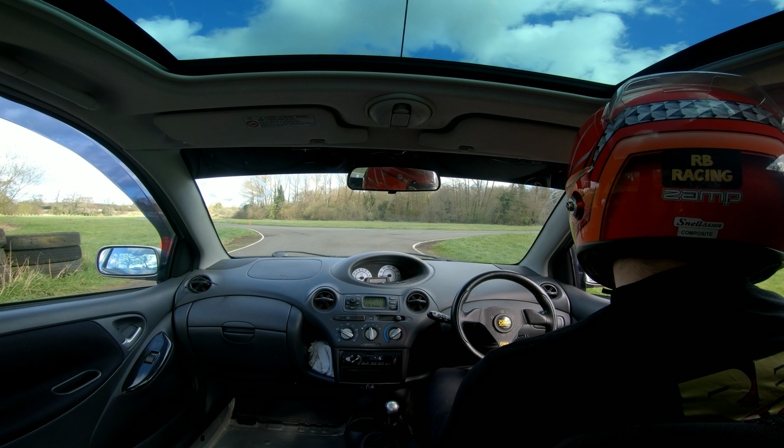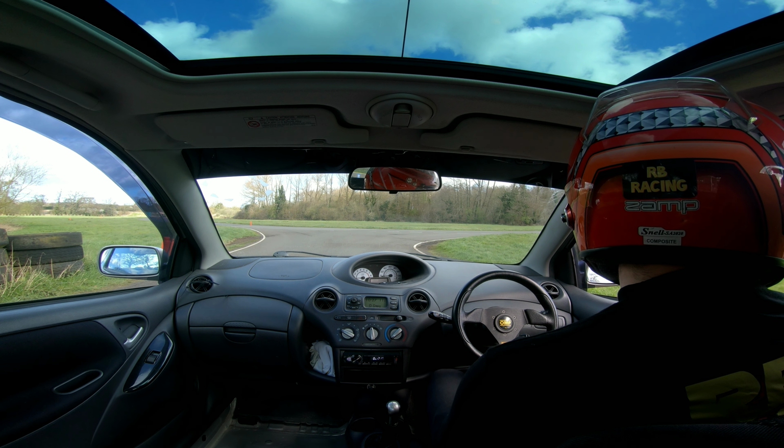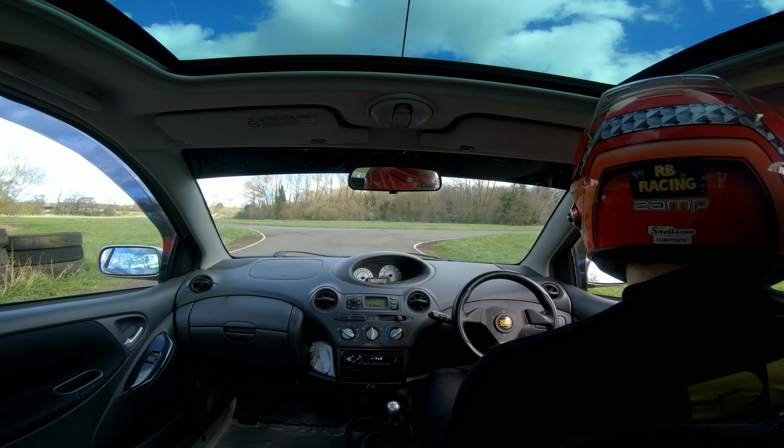Morning. I'm liking this. Is it T-Sport? Yeah, T-Sport. Yeah, I used to have one when I was younger. One of my favourite ever cars. I know, I just bought it as a cheap car, as a runabout. I had an MX-5 and not.